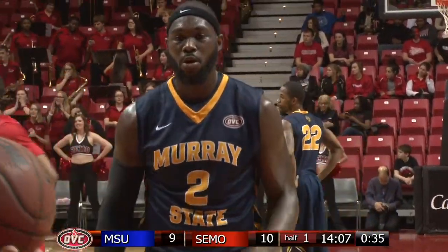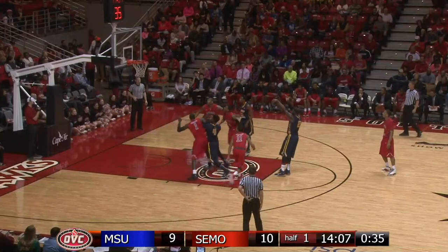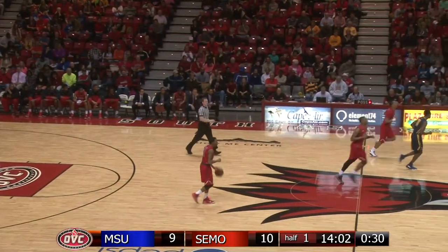Racers 68% at the line this season, but they made all 5 out of the gate here as Farrell, a 51% shooter, makes it. 5 field goals for Southeast Missouri, just 2 for the Racers. That free throw doesn't go. However, the Racers only down 1, 10-9, 14:03 and ticking.